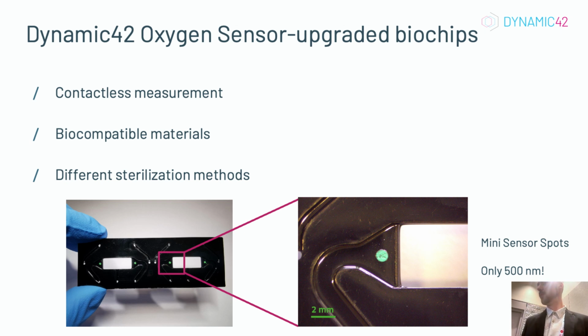So in the chips, we have integrated sensor spots in the channels. They are only 500 nanometer in diameter, and they are suitable for contactless measurement. They are, of course, biocompatible. This we assessed. And they are applicable to different sterilization methods like radiation or ethanol treatment, for instance.